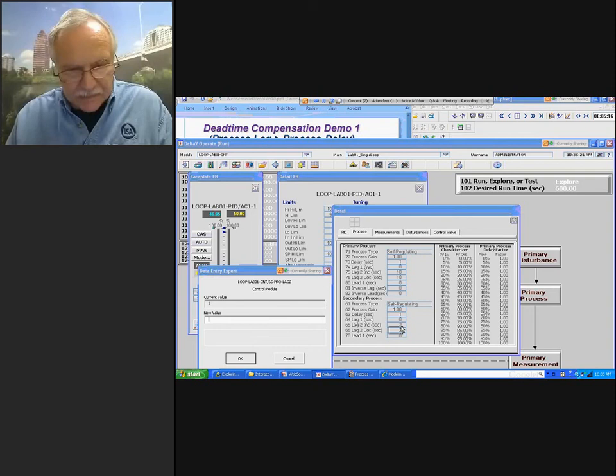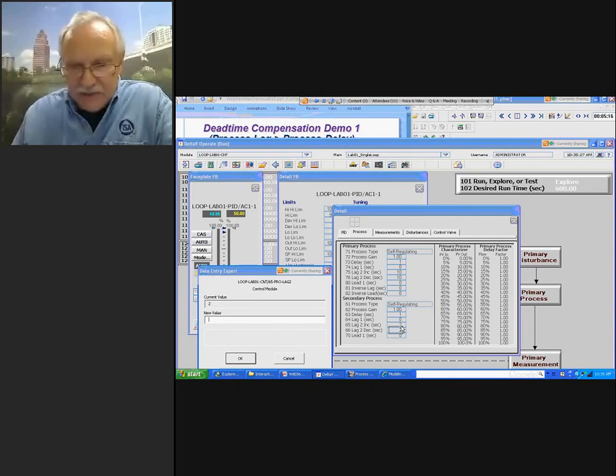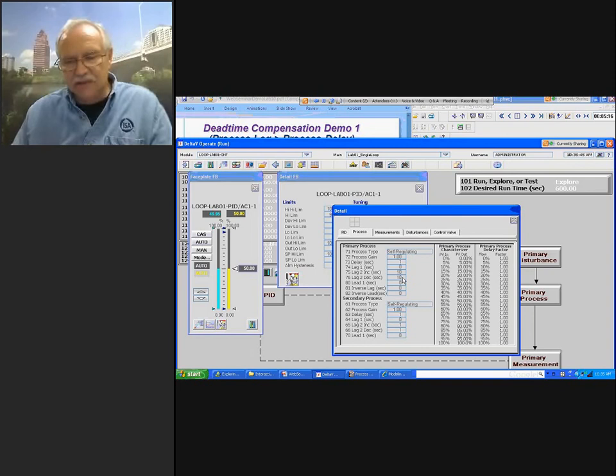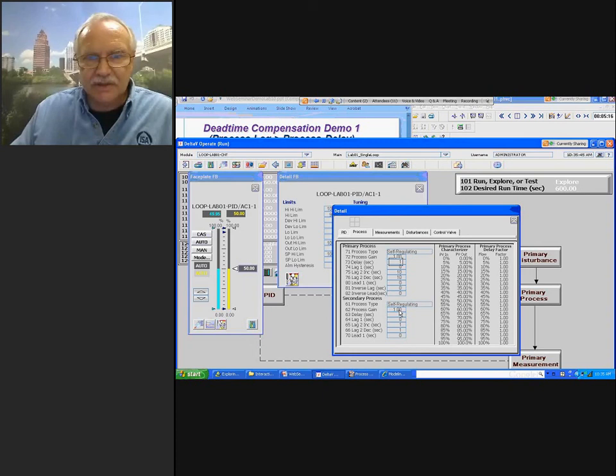So this is more closely like a first order process, although if you look at it here, you could take this lag as almost being much smaller than this lag as equivalent dead time. So how much dead time do we have in this loop? Well, we got this in three, and then we got some dead time from the PID module execution. So we have between 3 and 4 seconds of dead time.